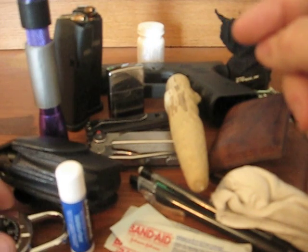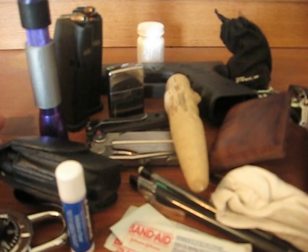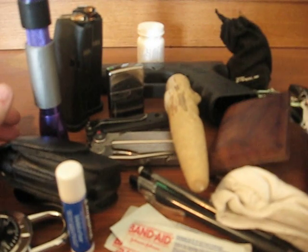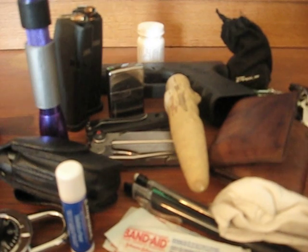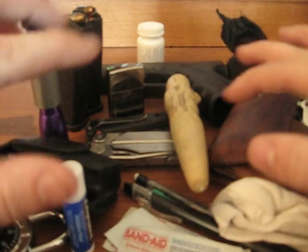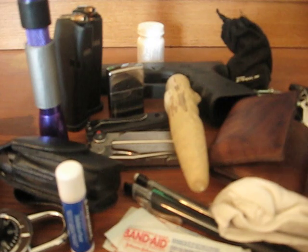So, how the heck am I going to carry all this stuff? You know, this is what I carry with me every day. This is what I have on me. Actually more than this, but this is just kind of a good little group of what I like to carry.